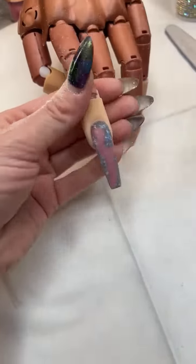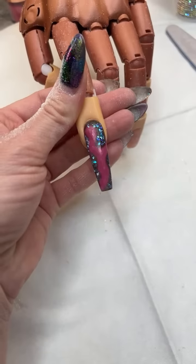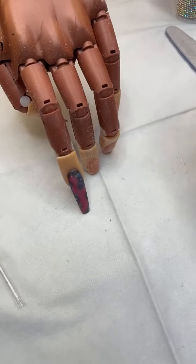But I'm going to clean off our nail first. And then we're going to give just a little bit of an outline, okay? Rachel Howling, settle down. We're not ready to do our top coat yet. I know you want to, but we've got a little bit more of a detail to add.